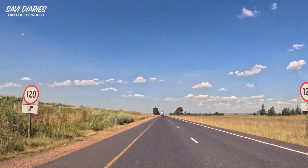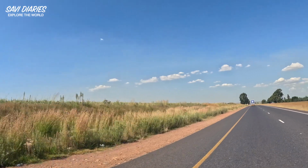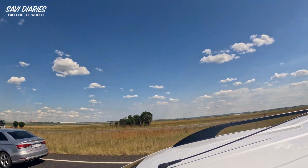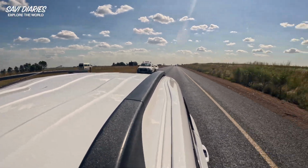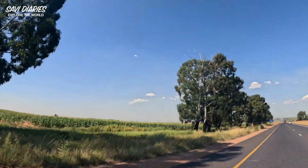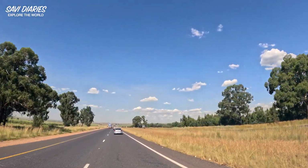We're driving on the N12 highway where we need to stay under 120 kilometers per hour. These tall highways are well maintained and take us through towns and countryside. We'll pass by grassy fields, farms and rolling hills. What you see could change depending on when you visit. It might be golden crops or lush greenery. Traveling on these roads is really enjoyable.